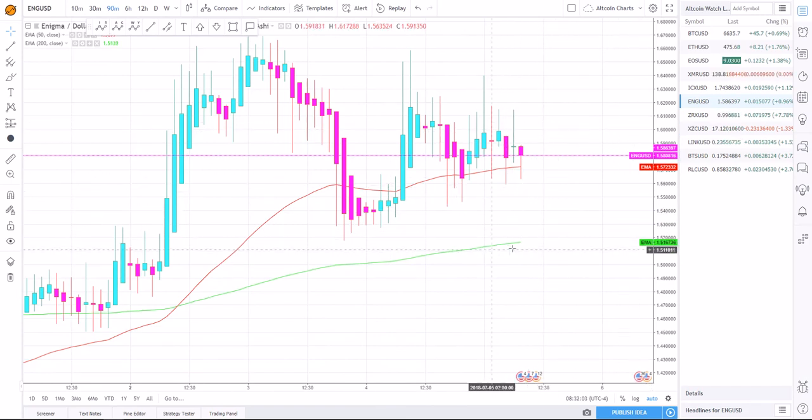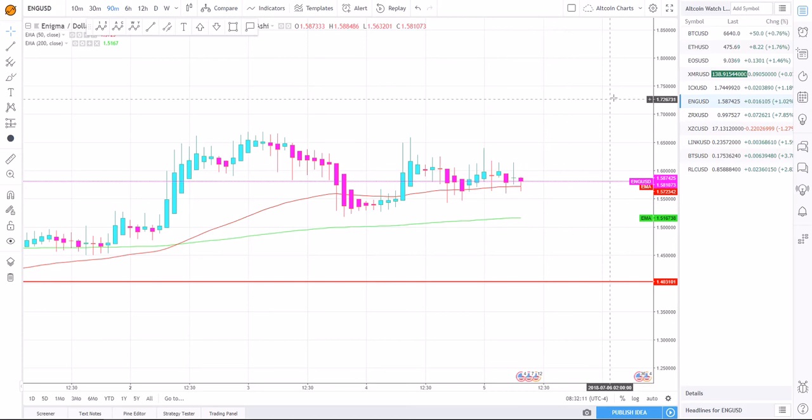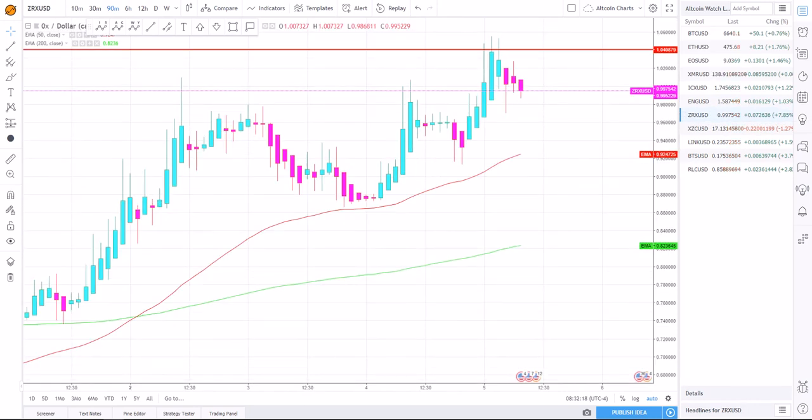So I like to buy somewhere between 151 and 157 on the curl, right? And let it go a little bit higher and then hopefully put my trailing stop loss somewhere at a small little profit, right? Until it really gets heated. So let's look at ZRX.